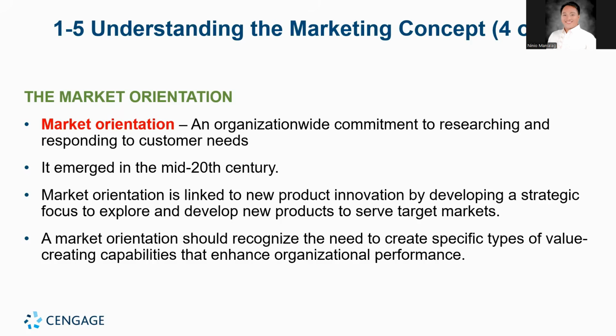So, say for example, a restaurant that practices market orientation listens to customers' feedback, studies food preferences, improves its menu, and trains employees to provide better service. Unlike the earlier approaches that focus mainly on production and selling, market orientation focuses on understanding customers first before making business decisions. So it emerged in the mid 20th century.